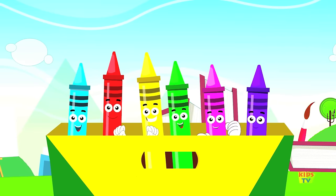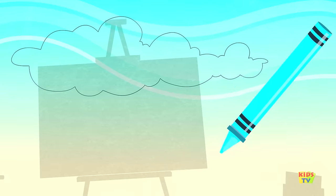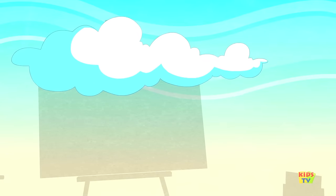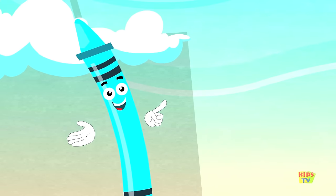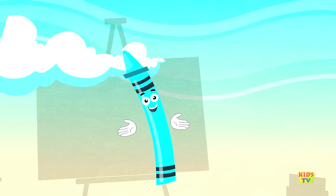Look, we've got the color blue. Put the crayon to paper and paint a beautiful sky. It looks so pretty, don't you think? Don't you love the color blue? It's just one of the colors in our crayons box.